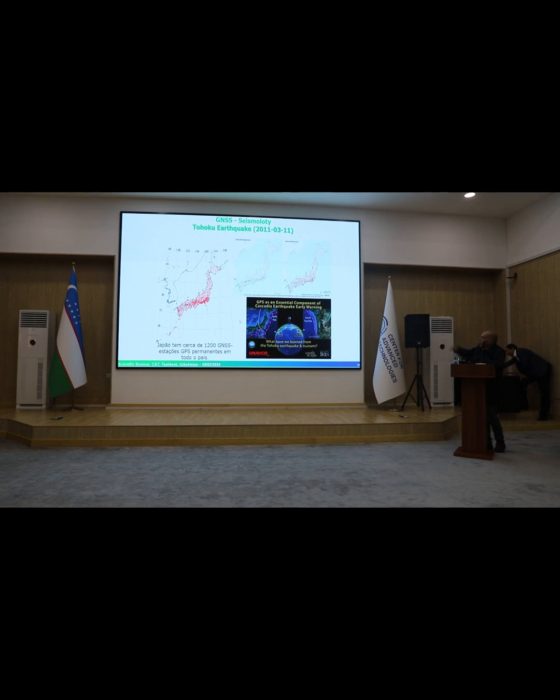And this is what happened during the day of the earthquake. You see, this is the position of the stations, and look what happened. There was an earthquake, and there was this displacement after the earthquake. And please see the scale. The scale was 1 meter. So there were several meters of movement.